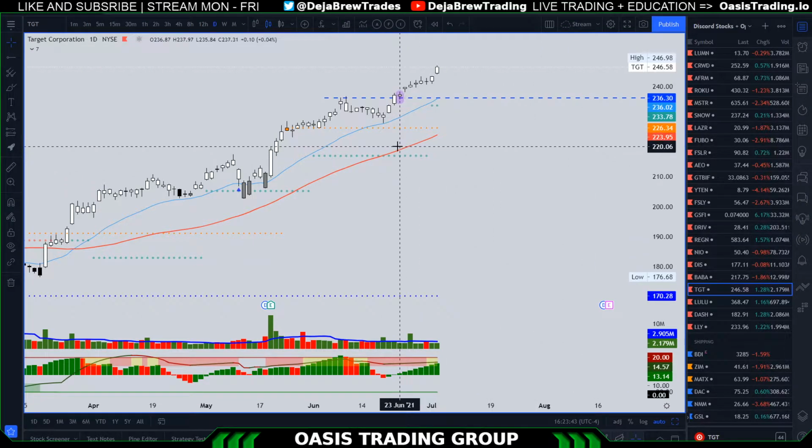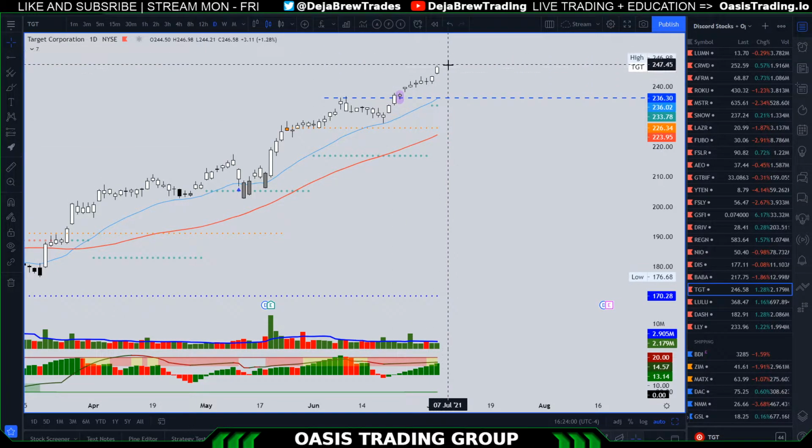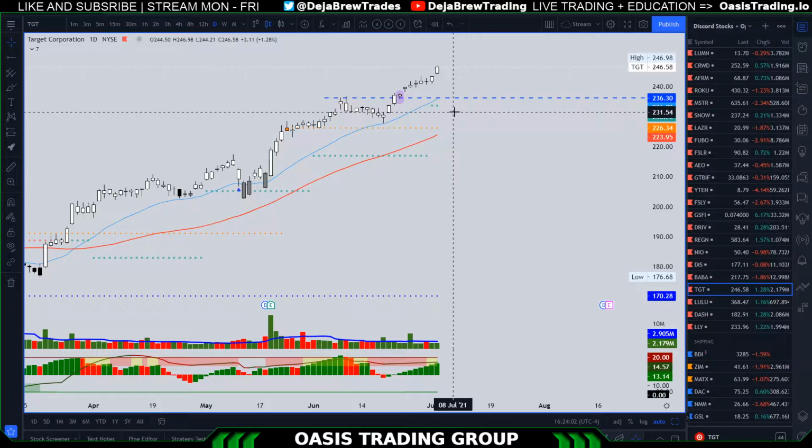Moving on to Target, we called this one out around June 22nd to June 23rd, breaking the all-time high. It's been slow grinding basically since you broke out there, but on Thursday and Friday, we actually got some momentum. You can see a lot of dojis before Thursday and Friday, but then Friday came around and shot it up pretty hard. You gained 1.25%, which is pretty good for Target on Friday.